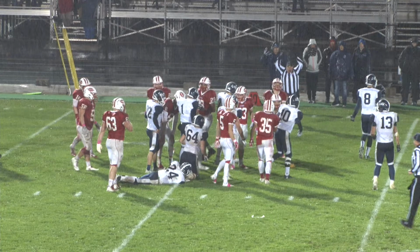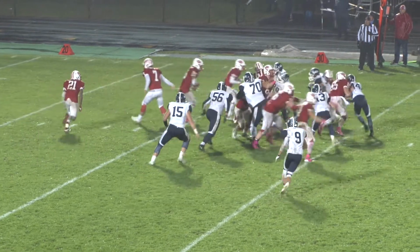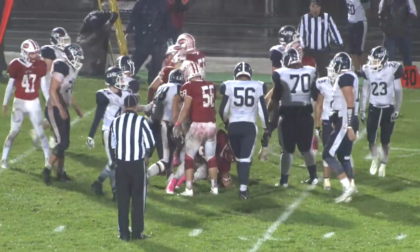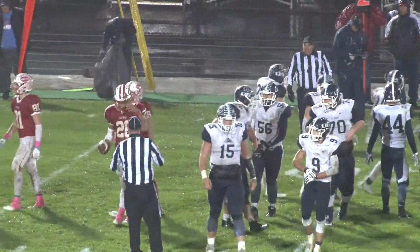So it's going to be first and 10 here for the Eagles at their own 32, 56 seconds to go. Ball is handed off, and over on the left side, they keep driving forward, and that has got to be Mr. Rayford. And, of course, Jaden Rayford is continuing where he left off.